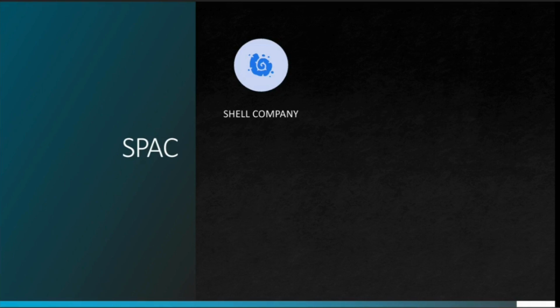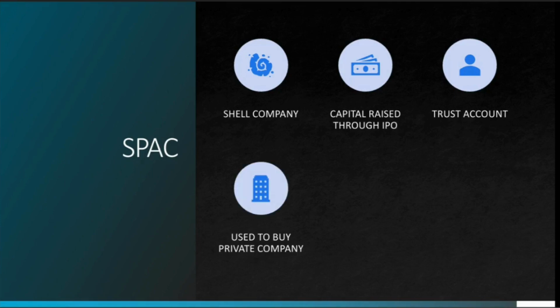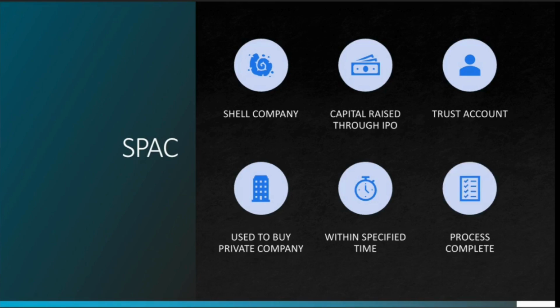The money or capital is raised by a SPAC through IPO. So these companies offer shares to the public and the public buys these shares on a blind trust. The proceeds of capital raised through IPO are put in a trust account. This money is only used to purchase the private company for which SPAC is floated. If the acquisition is not completed within the specified time, which is usually 18 months, the money is returned to the investors. And once the purchase or acquisition is complete, the private company now becomes public.